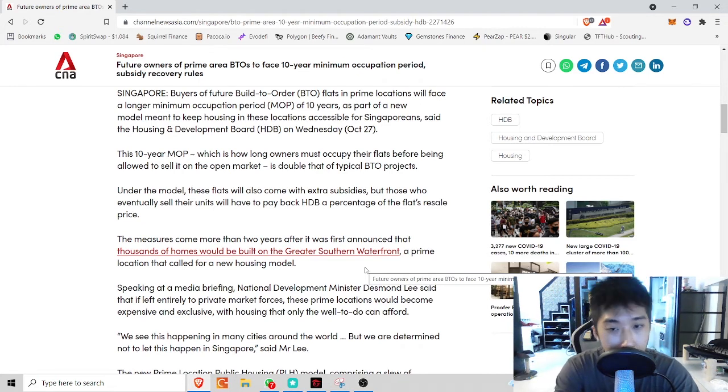So the 10-year MOP period, that is the very first kind of cooling measure introduced. That is the very first kind of restriction introduced for these new prime location BTOs. The idea behind it is very simple.